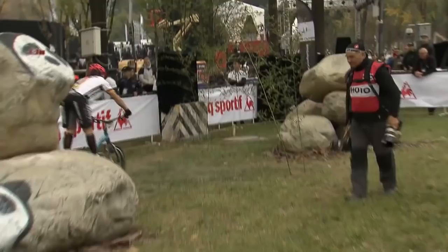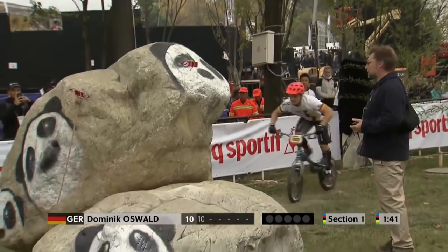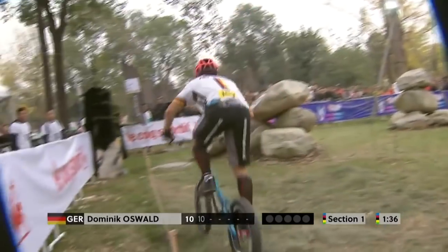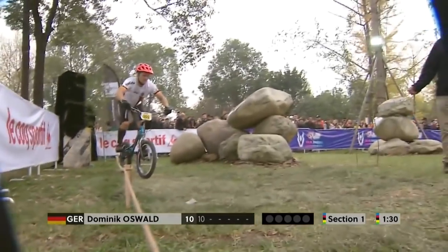Obviously, there he is from Germany. It's into the interesting section. Domi's actually riding rim brake, front and rear, whereas a lot of the other competitors are choosing disc on the back. So, yeah, as you can see, that's the difference between the rim brake and the disc brake.